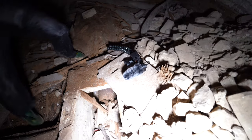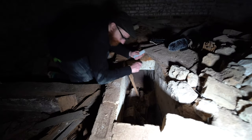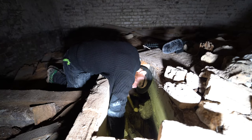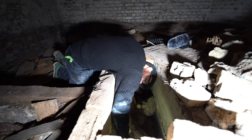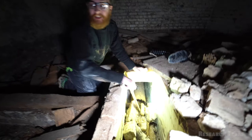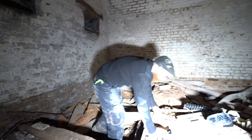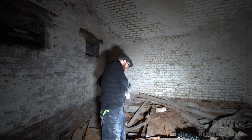Let's have a look down here. See, we're christened now. Oh, not the red one. Not there. Oh, it goes into a pipe, then it's backfilled. Goes along and then under that wall it goes that way, which the thing we looked at now must have been something to do with the ventilation again.